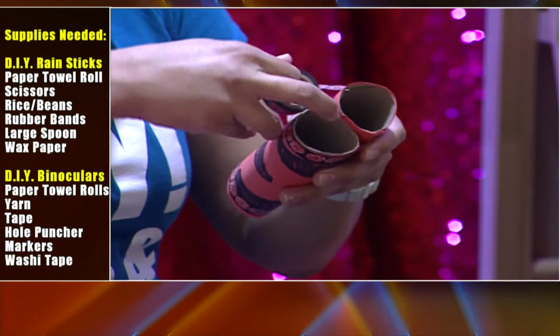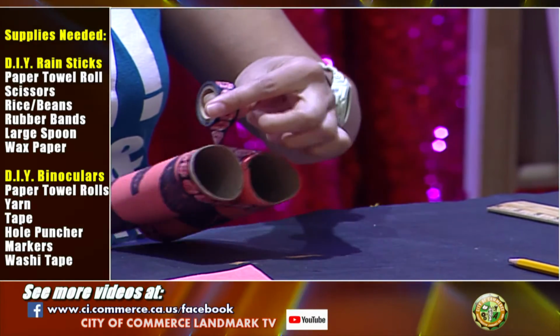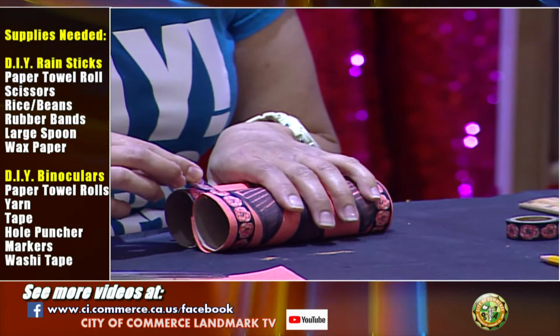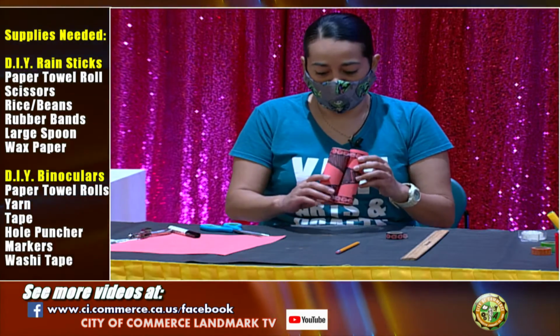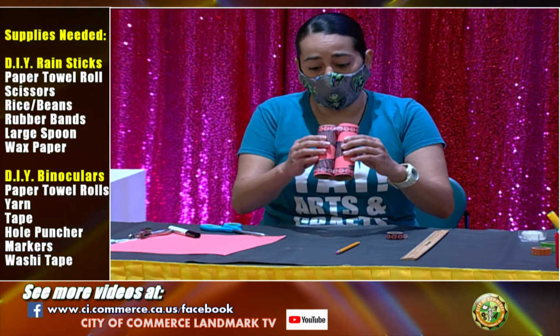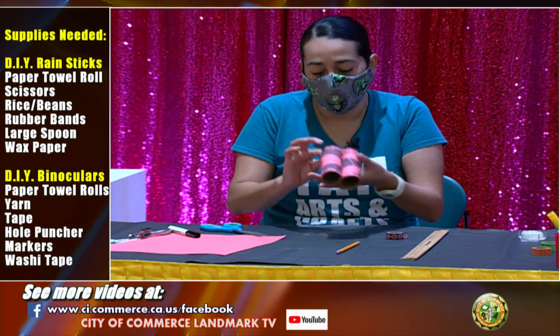You can borrow that, Fred. Until it meets the other end. Same thing, get your scissors, a little cut there, and put it down. Now you have washi tape on the bottom and the top so that it makes sure that our binoculars don't fall apart on us, okay? Just a little extra, and it actually looks pretty cool too.